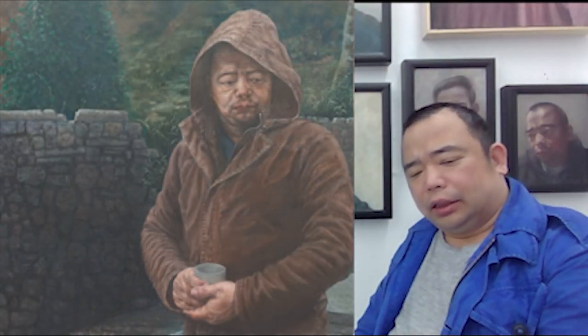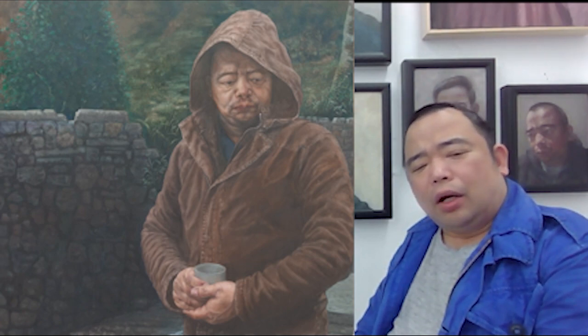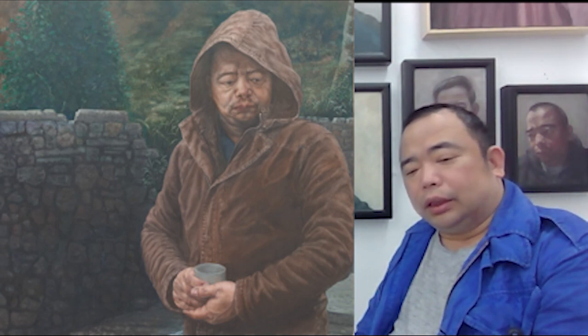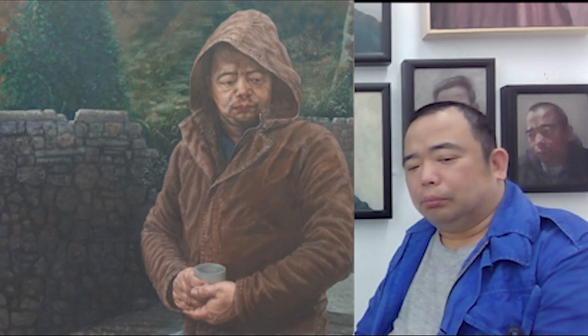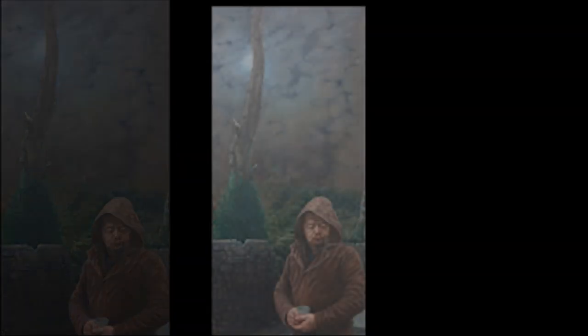COVID-19 impacted a lot of people's lives, and it probably slowed down people's daily life and made us sit back and rethink about something we never noticed or never paid much attention to. In this year's painting, Full Moon, I use quite a lot of natural elements to express what I want to say, what I feel.